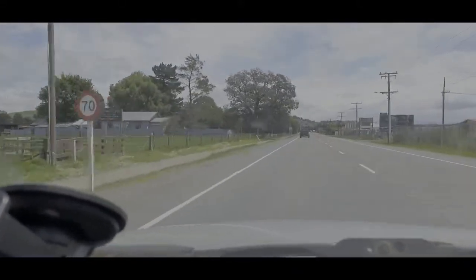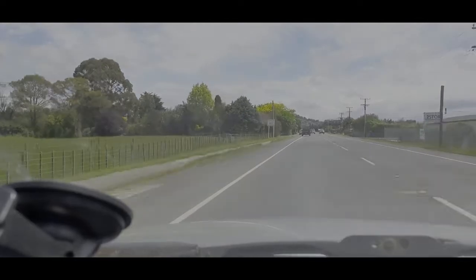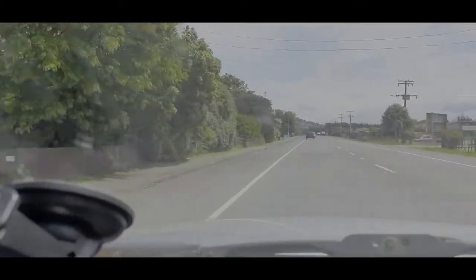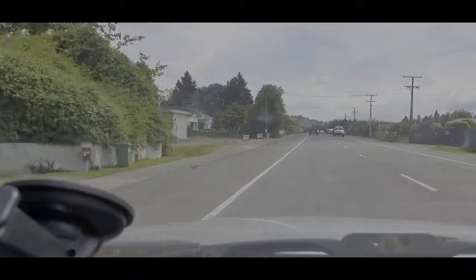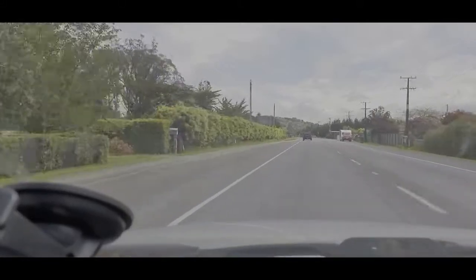It's 1:15, so we're making good time. But we'll have to stop soon and hop out for another 5-10 minutes, I think. Yeah, stretch the old legs. The old back gets a bit sore after a while, and this car has really comfortable seats. Right, let's carry on with our journey.